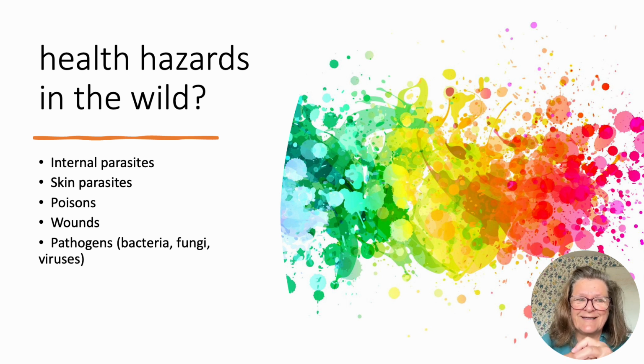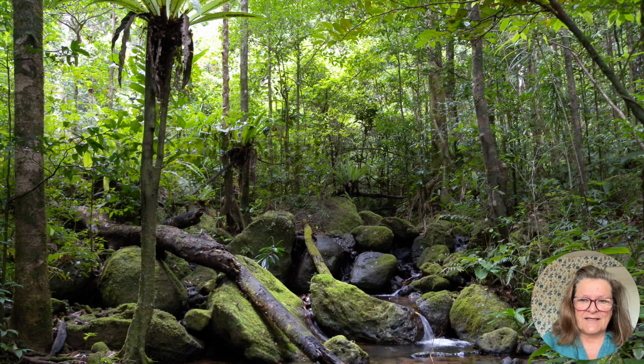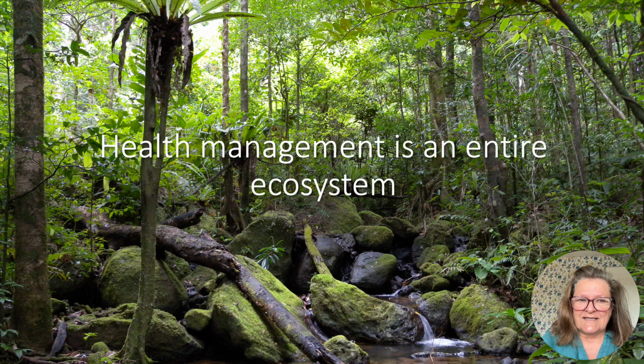So in the wild, animals have got to battle with a whole host of health hazards: internal parasites, skin parasites, poisons, getting wounded, and a whole host of pathogens the same as we do: bacteria, fungi, viruses, everything out to get them. But what's interesting is that of course all the plants in their environment are also under attack all the time from very similar pathogens. And so what you can get is a whole ecosystem where health management is embedded.